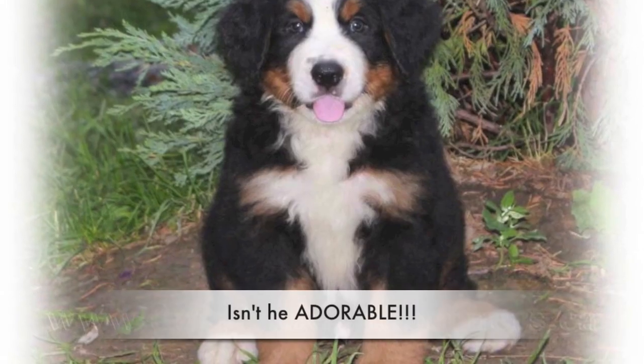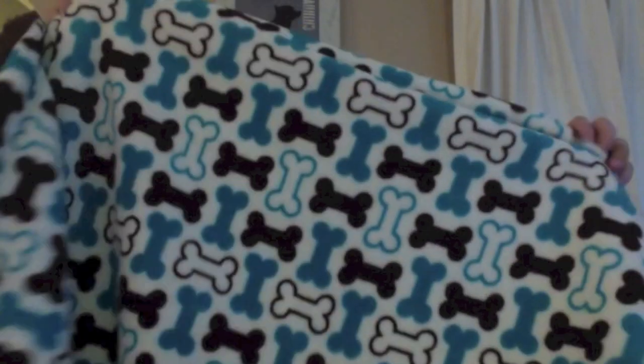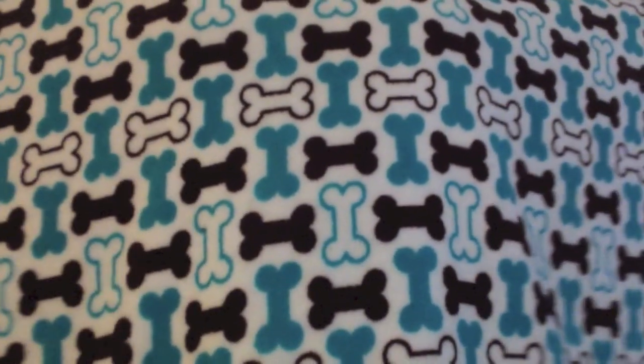So, last but not least, Kristen's parents, my in-laws, are getting a new puppy, a new Bernese Mountain Dog puppy. I just stitched up on the sewing machine a fleece blanket with minky fleece. It is brown on the back and bones on the front, and it was just a yard of each of the fabrics. Oh, that's a great picture. And this is going to be for the new puppy when he comes. And we're really excited, and you're back.